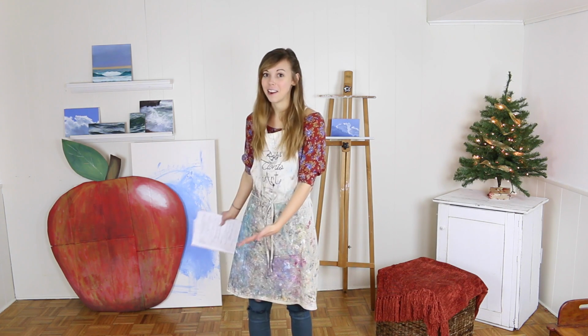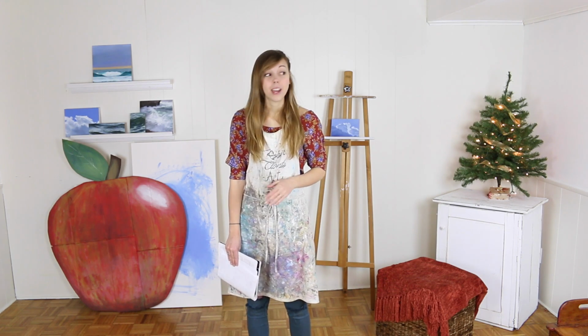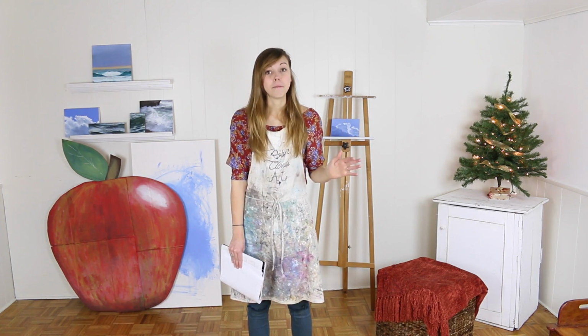In terms of lighting, when you do want to invest in something so you can be filming at nighttime like it is right now, I have the Andor, I'm not sure how you say it, softbox light kit. It comes with 3 softbox lights and it was only $77. That price changes sometimes, so it might be a little bit more expensive, but for what I got, I thought it was an amazing deal.